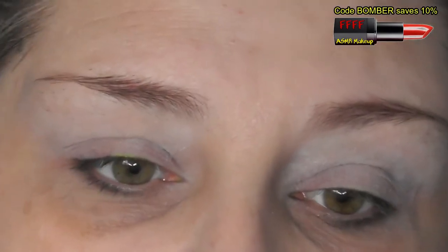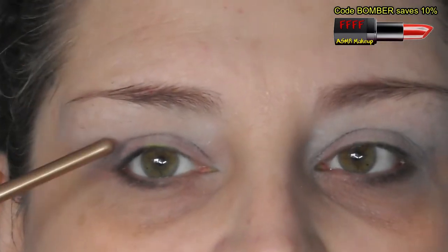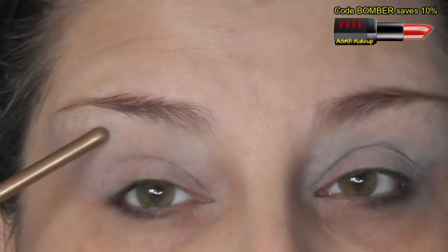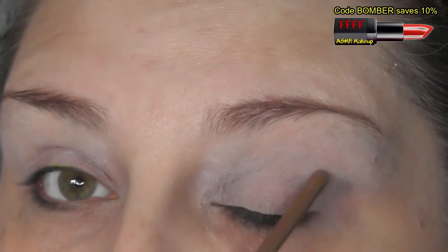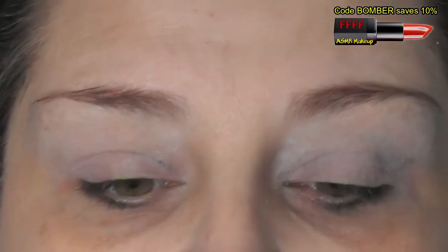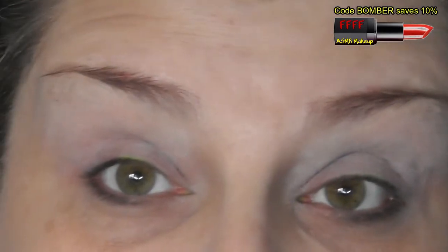Now, I have got deep set eyes, which for a long time I thought I had hooded lids because I have the same issues. I have transference of shimmer onto the upper lid. If I'm cutting my crease, I can't just cut the socket, I have to go onto the upper lid. And even using glitter glue, I'll get a bare patch right through the middle there. I do not have hooded lids. I have deep set eyes, sometimes referred to as double lidded eyes.